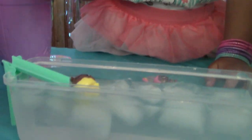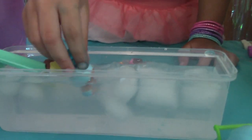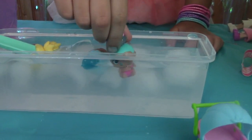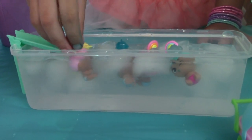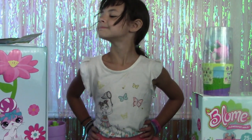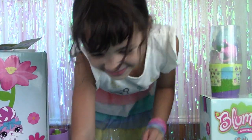Now, do this thing. Boy two. Girl second. Wait, these two match because they have rainbow hairs. Boy go. Boy. Oh my gosh, there's only one girl? I can't believe that. But at least he has some toys to play with.